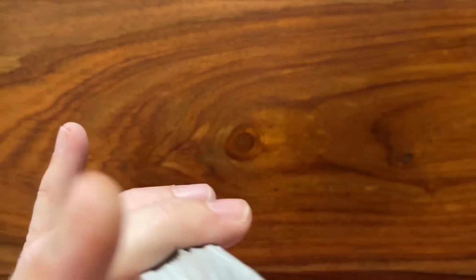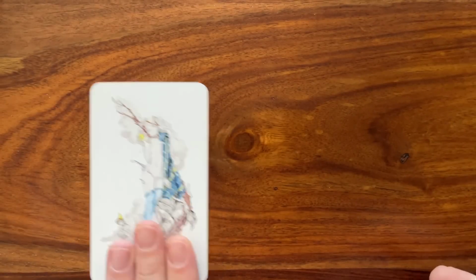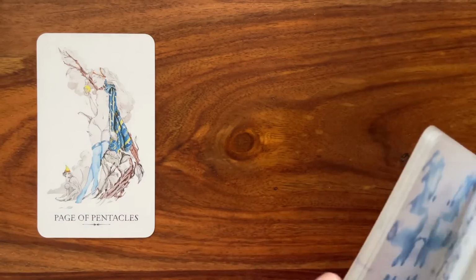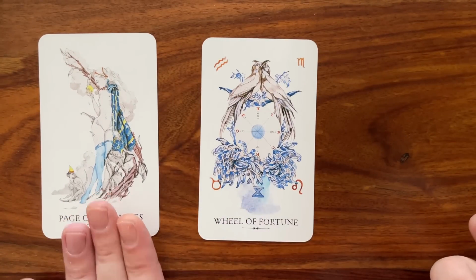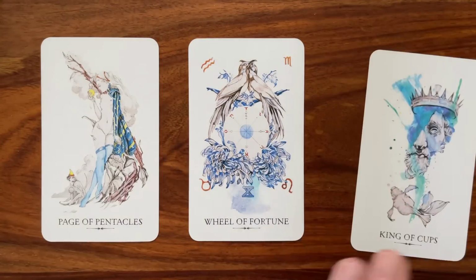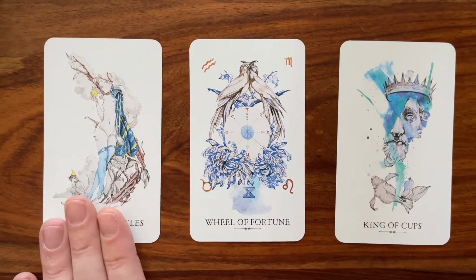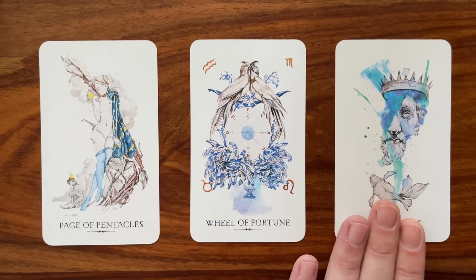Okay. First card is the Page of Pentacles. Oh, I don't like that. I have used this deck because I made the same comment last time when I saw this card. I don't like things that are hypersexual for no reason. Why don't I like that? I don't know. Maybe because YouTube might have a problem with it. Page of Pentacles, Wheel of Fortune, and King of Cups.